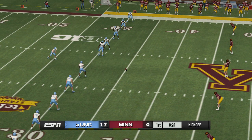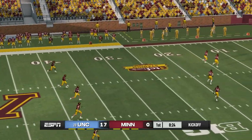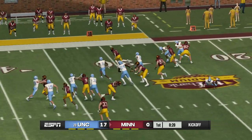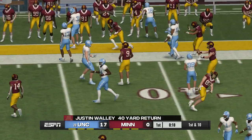North Carolina to kick this one off. From his own goal line, he's to the 20. At the 30. Room around the corner. Brought down at the 40-yard line.